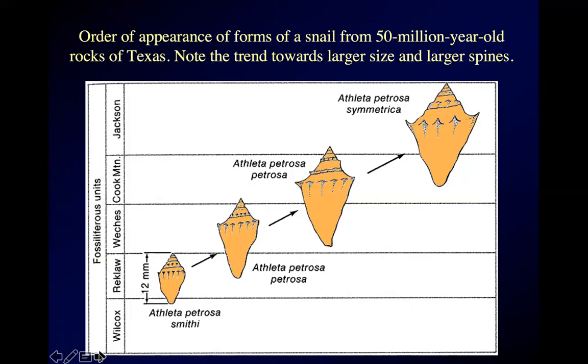And this was kind of assumed when looking at fossils like this. This is a snail from rocks about 50 million years old in Texas called Athleta petrosa. And you'll notice that there's a trend from older to younger specimens to get larger and also to get spikier. So Athleta petrosa smithi right here only has little spines. Athleta petrosa symmetrica has much bigger ones, and the overall size of the shell is bigger. So that's what people thought evolution looked like. You have one form that gradually shifts into another form and another form and another. That's anagenesis.